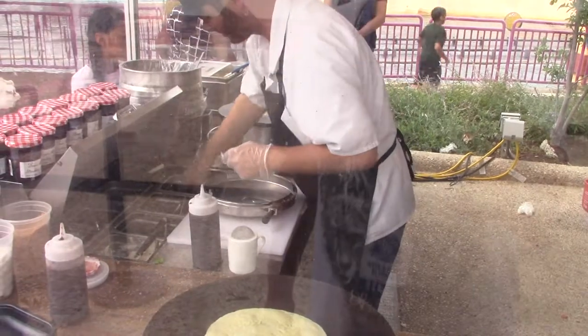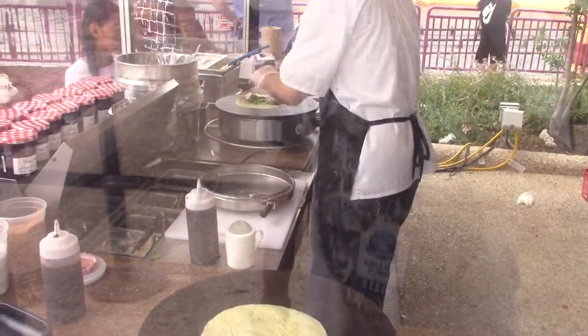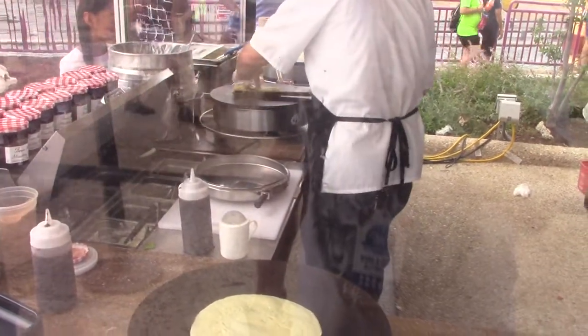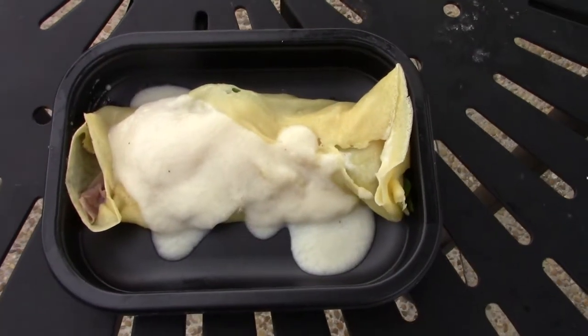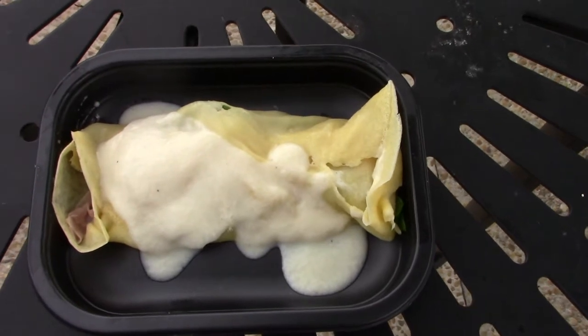Ham, spinach, and cheese he's making. Oh yeah, that looks good. Oh yeah. All right, this is it. Ham, spinach, and cheese crepe from France. I'm gonna dig into this thing.